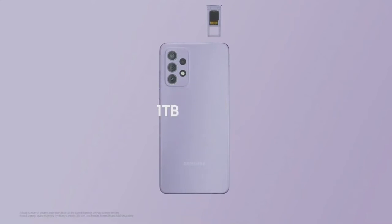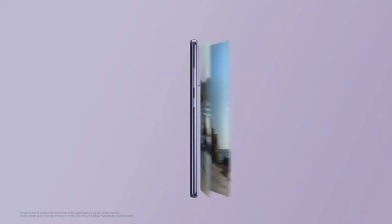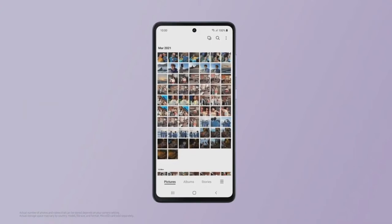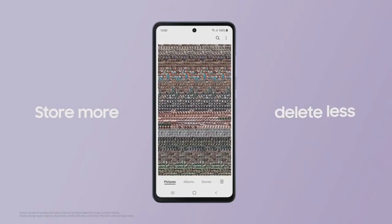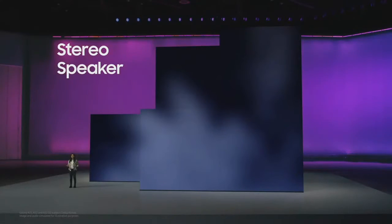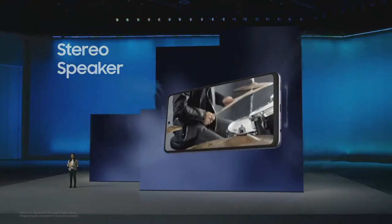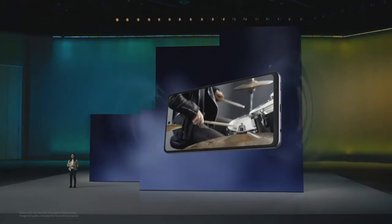With 1 terabyte of expandable storage, you can save thousands of high-resolution photos and videos, which means you can store more and delete less. And this much power needs awesome sound to match. Galaxy A52 and A72 deliver fuller sound with the first ever stereo speaker for the Galaxy A series. This surround sound gives all your videos and playlists rich bass, high volume, and spatial sound effects.